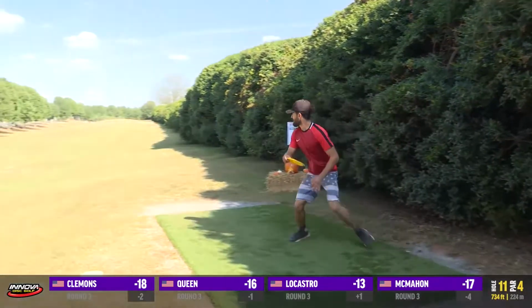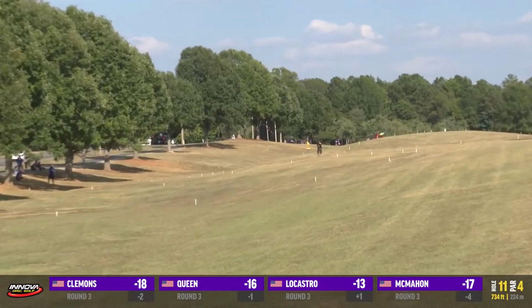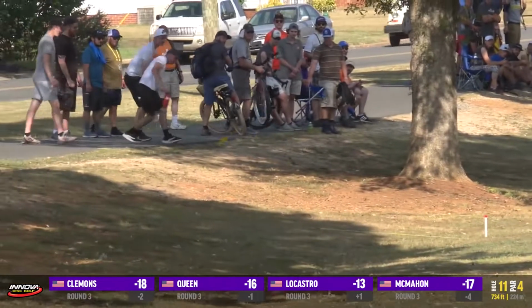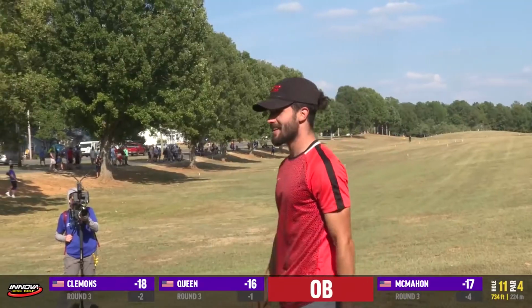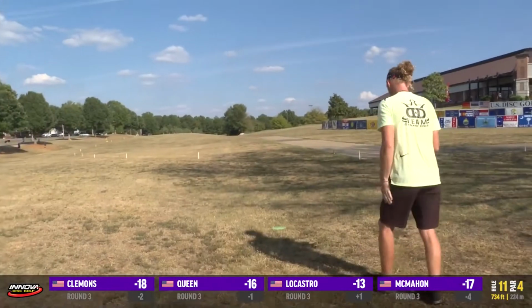But I'm going to watch Nico. Is he going with another overstable? He is, and he didn't get it high enough. That's just danger, too low. Is it going to come backwards into the inbounds? Not quite enough backwards. He was calling for it, and that's the lowest thrower I've seen on camera in a long time.